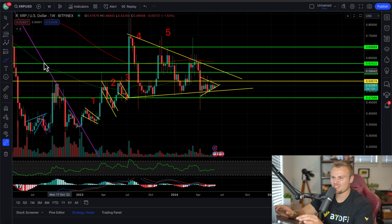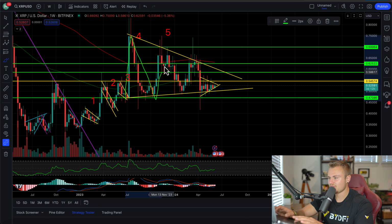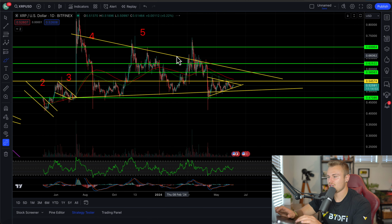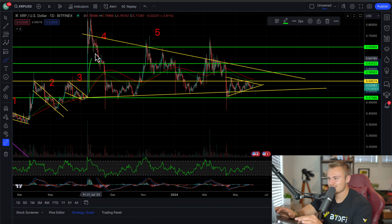It is much bigger, and it is very clear as day as we bounce off these resistances and supports and fill this gap in here. Decision time is almost going to be upon us. Then zoom in even closer. Check this out. Look at how massive this is.